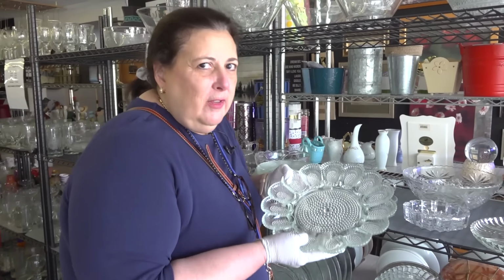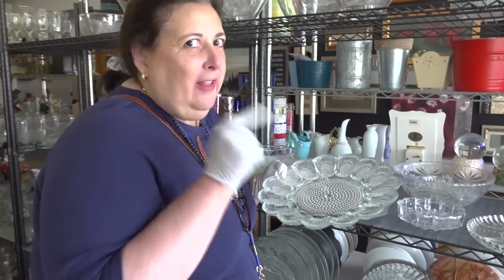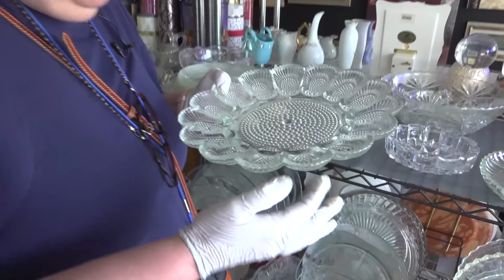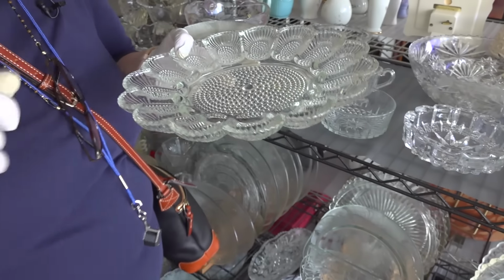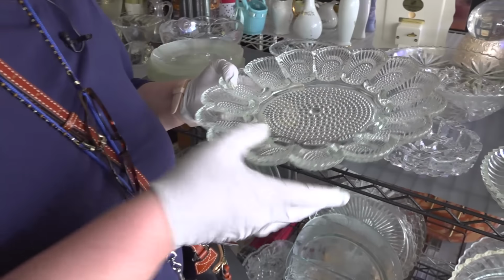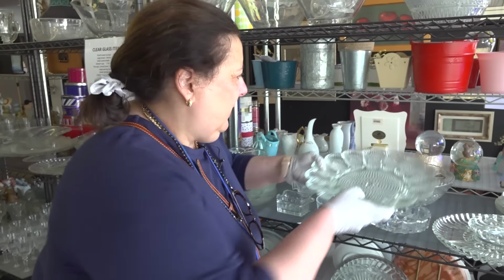Whenever I see this, I get mad at my sisters. You know why? They threw this away when we were cleaning out my mother's house. I wasn't there. But this is the deviled egg dish. I love this dish. Nice and thick, hobnail design. It's going to remind you of a couple things, but I want to show you that. Anyway, I hate when people throw away stuff they shouldn't throw away.